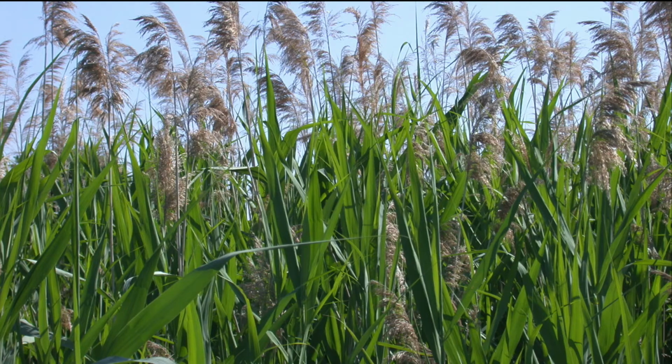Then we have another invasive plant called Phragmites, which grows in wetlands. They grow in areas where native cattails grow. They grow much taller, where you can't really see that area anymore. And that's another bad invasive plant that wants to take over.